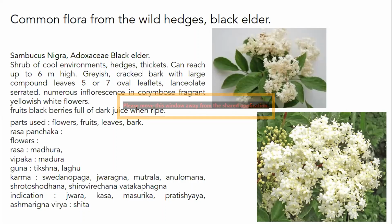So it's a shrub, it's Sambucus nigra, Adoxaceae family. The shrub is growing in cool and moist environment. It can reach 6 meters high, and the branches in the trunk become really like the trees. This is one of the main characteristics, because we have another variety which is very similar, and this is a way to differentiate both of them. The second one is a shrub.